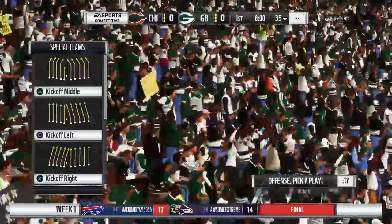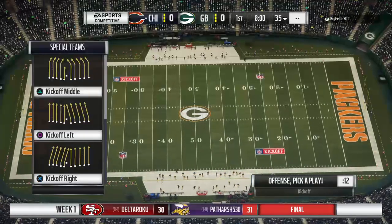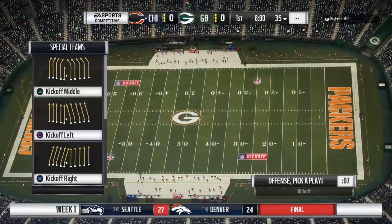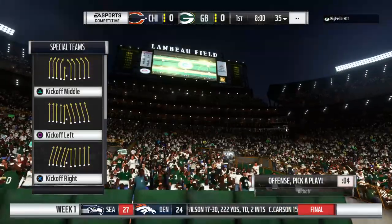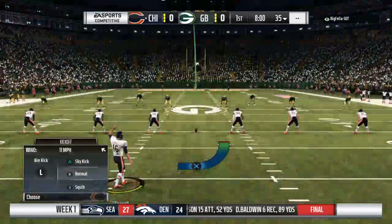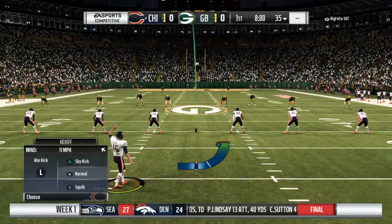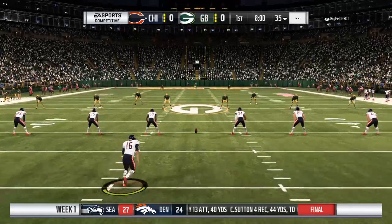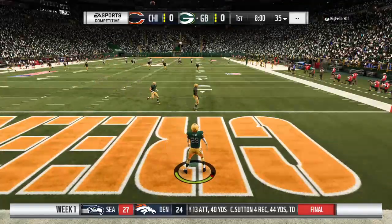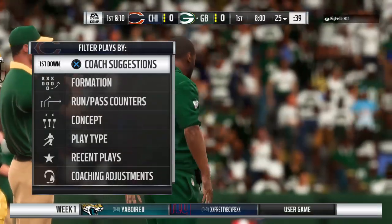A few moments ago, as the green and gold made their way out of the historic tunnel, they're ready to go as they get set to match up with the Chicago Bears. It's the marquee game of opening weekend, and off we go on a Sunday night on EA Sports. And this will not be returnable. It's out of the back of the end zone for a touchback.